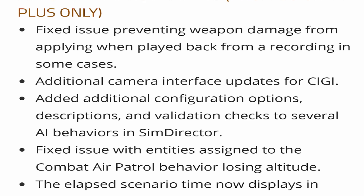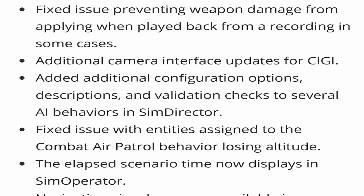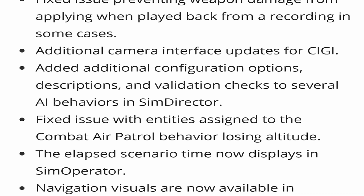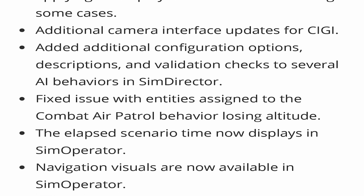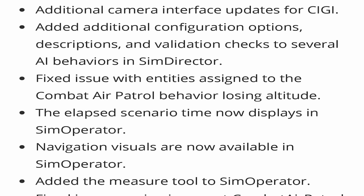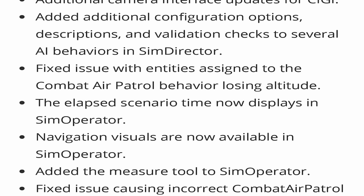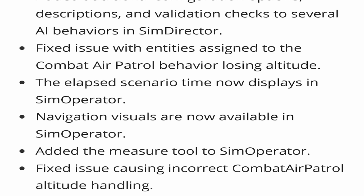Additional camera interfaces, interface updates for CIGI. Added additional configuration options, descriptions and validation checks to several AI behaviors in Sim Director. Fixed an issue with entities assigned to combat air patrol behavior losing altitude. The elapsed scenario time now displays in Sim Operator. Navigation visuals are now available in Sim Operator.